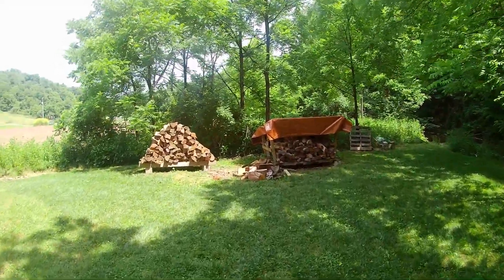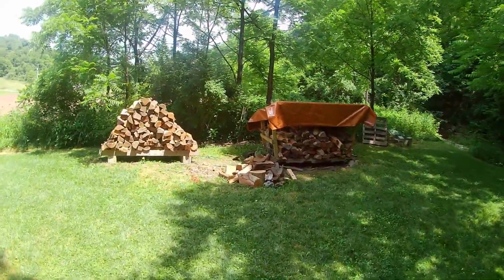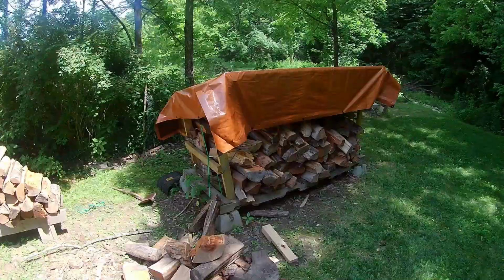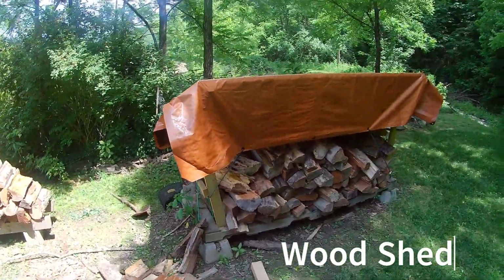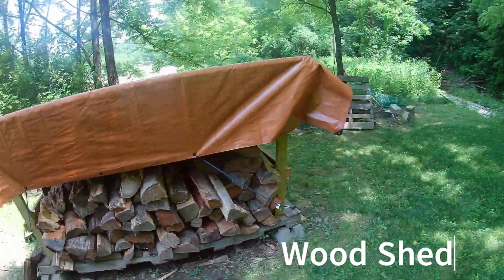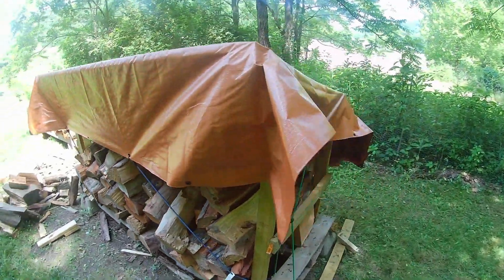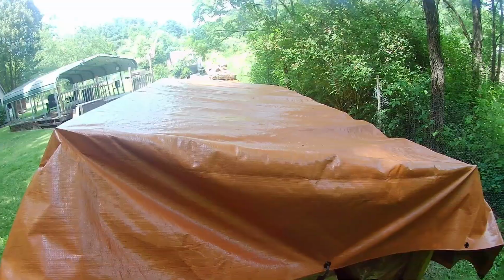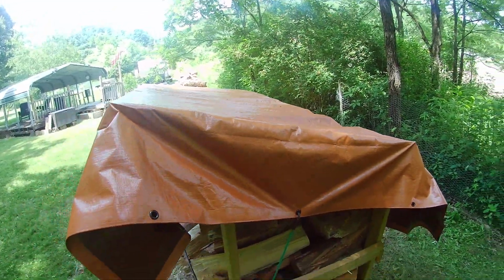I've added a little bit to Derek's wood storing. What do you call this? A wood house? I don't know. Anyway, I made it so that the tarp is angled, and it should keep the rain off. But we'll see.